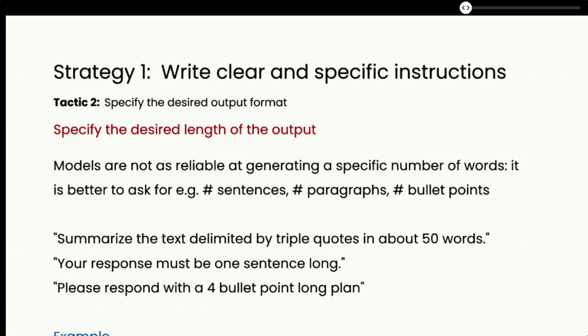The next method is to specify the desired length of the output. So you could ask the model to produce a target length of sentences, paragraphs, bullet points. The models are not very reliable at generating a specific number of words because of the way that words are split into tokens.